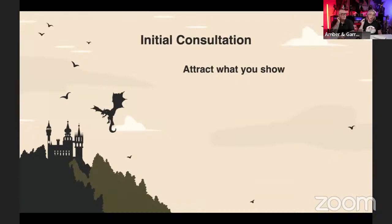What we want to start thinking about is you are going to attract what you show. Meaning the type of films that you put out into the ether are the types of couples you're going to get back. So if you put out a film and you're like, oh, I really hate doing films like that, don't post it. Some of our work recently is a little more, I want to say, avant-garde as of late.